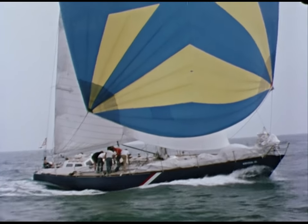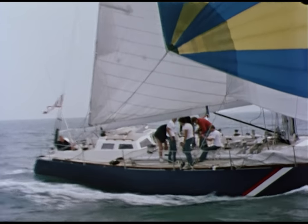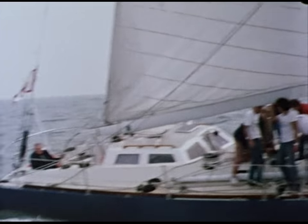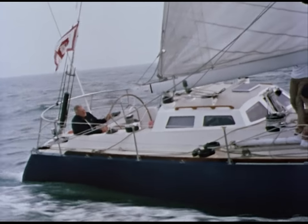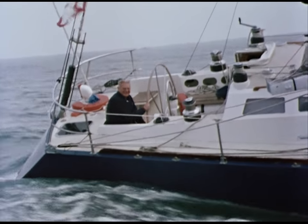Third is Kriter 9, another new Herman Frers design. Her very experienced skipper, who's taken part in many ocean races with his family as crew, is 60-year-old André Viant. He was third in the first Whitbread race with his schooner Grand Louis.